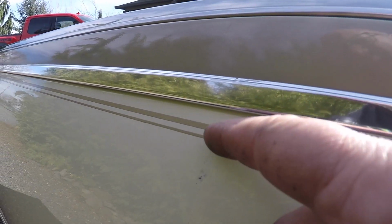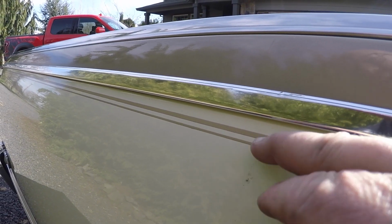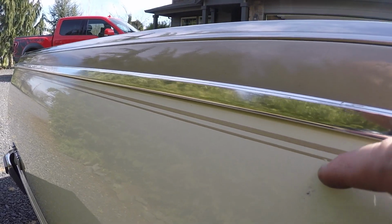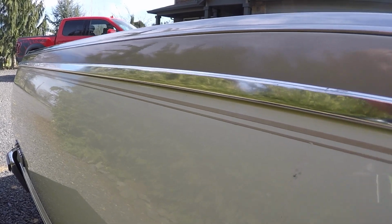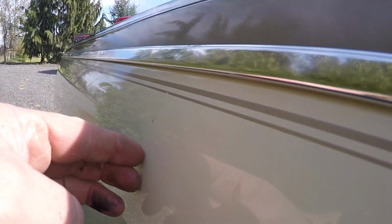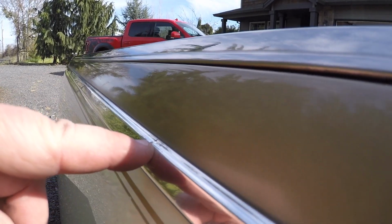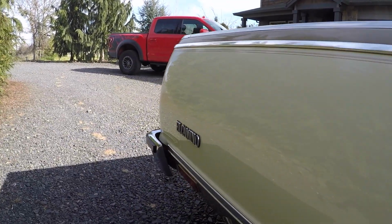Right here, this is probably the worst thing on the paint. There's kind of a little chip, maybe a little scratch there, but it's only touched up right there. It's just kind of in. It's not even a dent. It's just kind of a little mark, and I think something probably fell down on it. You can see a little scuff right there on the chrome.